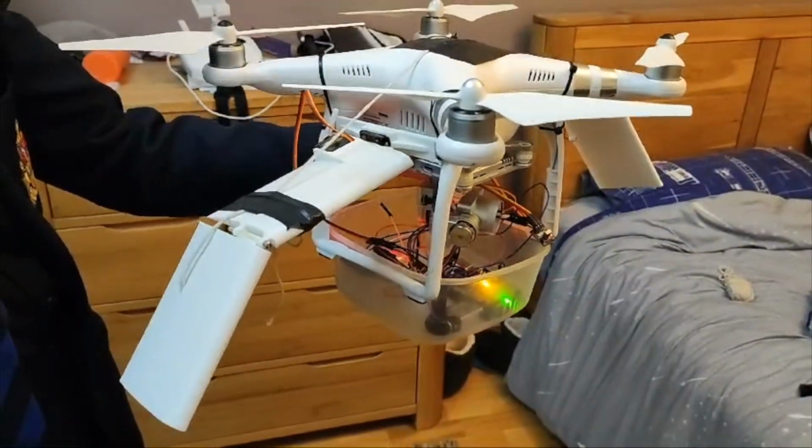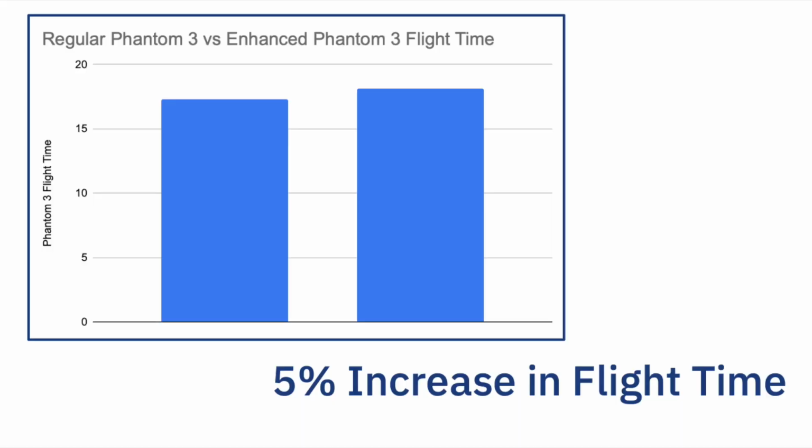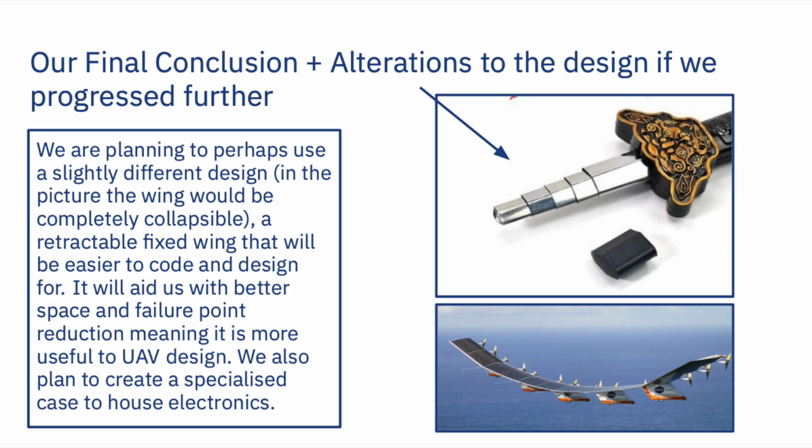Here are some different clips of the folding mechanism working. From our results, we posted a 5% increase in the time spent in the air, which is very impressive. However, looking forward, we hope to scale up the drone to see better results, and if we develop this even further, we would like to have everything a little bit more integrated. We would perhaps change the wing design to retract in more and create a specialized case for electronics. We'd also love to add some kind of solar panel design if we can.